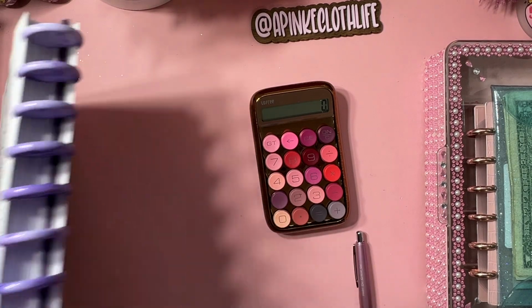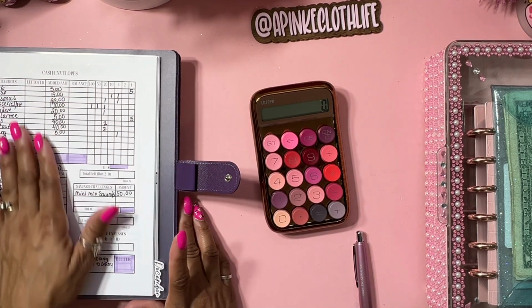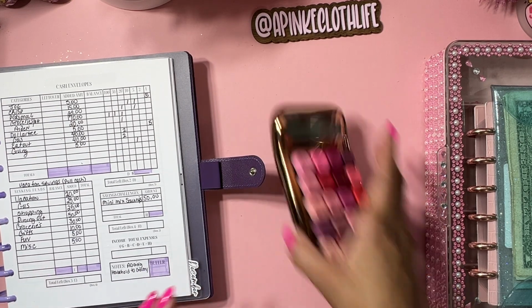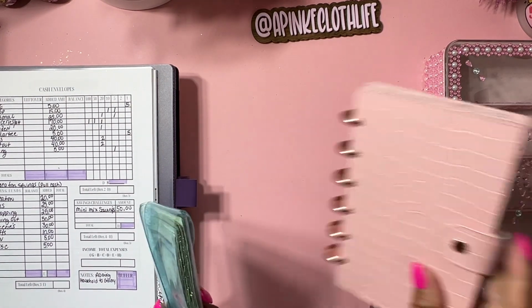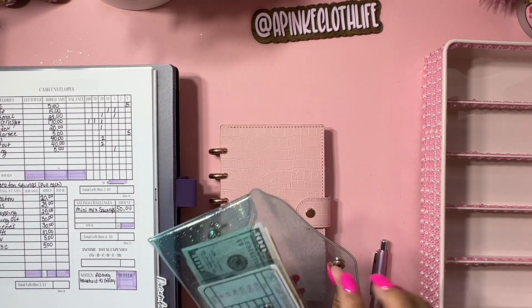Let's go ahead and flip over. Now we are going to get into doing our cash envelope stuffing. And let's go ahead and hop to it. Remove this, and I'm just going to stick that there. And let's go ahead and count our cash. Like I said, I already did my unstuffing on my Instagram, so that is already done.